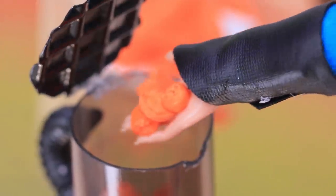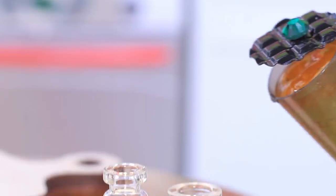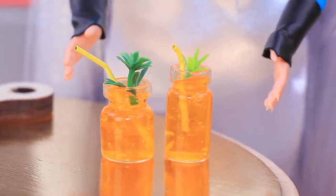Cut it to make circles. Then put everything inside a blender. And now we need to put this mixture into bottles. Some greens, and voila! Bon appetit!